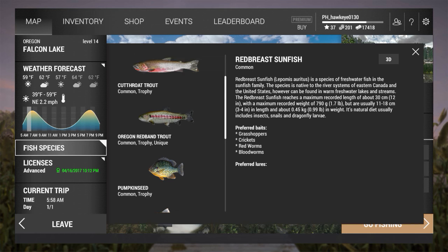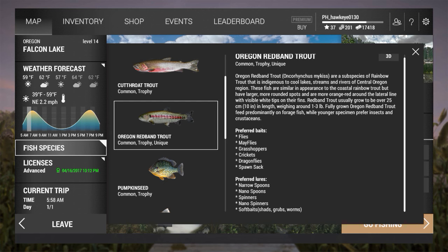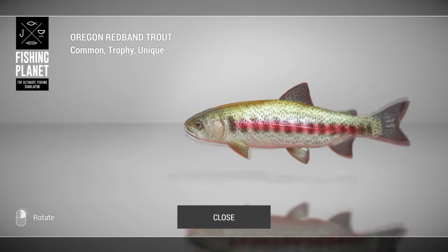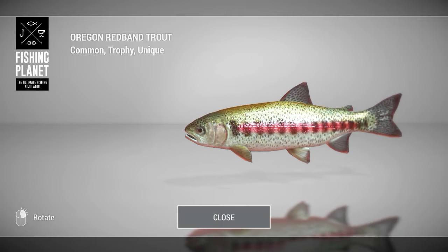The other new one that they just added was the Oregon Redband trout, and they go for a lot of different things. They can be float-fished, or you can use spoons and spinners. Soft baits are okay for these guys, but these do come in a unique version, so hopefully, if you get lucky enough, you can catch one. That's what these look like right here, and obviously the red band is very prominent on this fish. So that's what you're looking for.